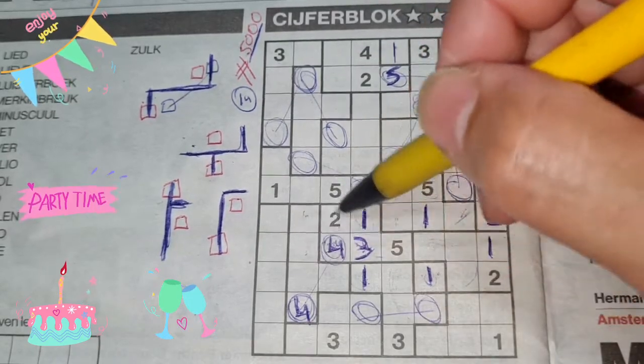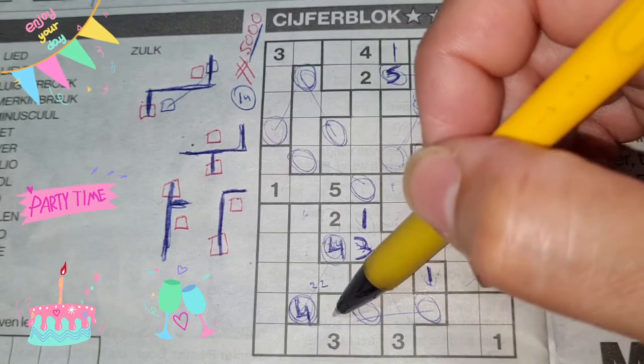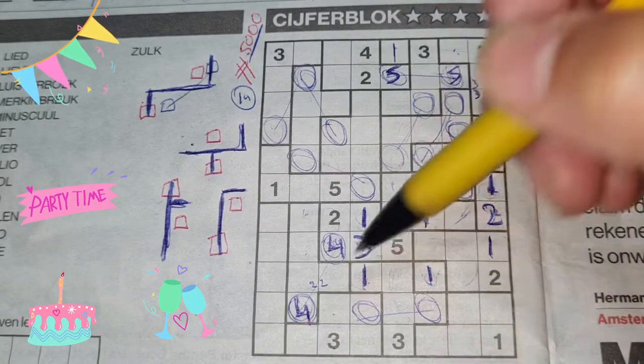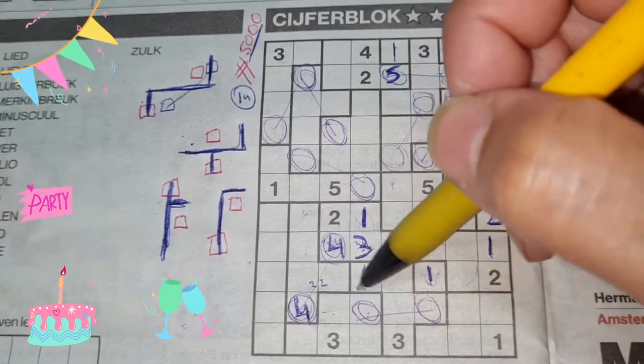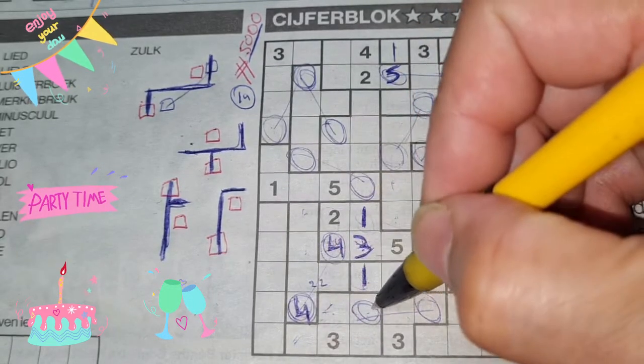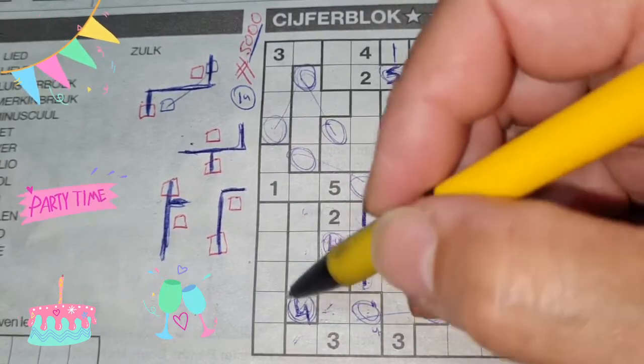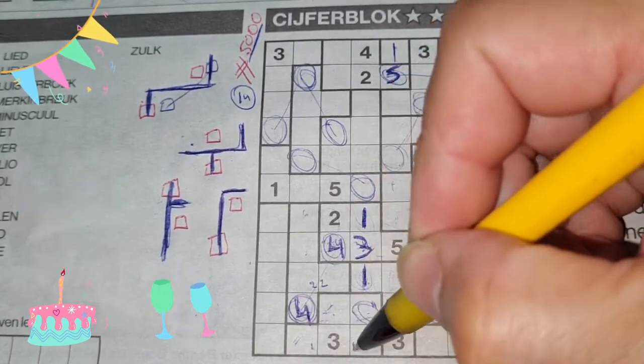These 2 boxes can be a 2, so the 2 could be here, could be there. So this box can be a 2. Oh, wait. These 2 boxes can be a 4, so the 4 could be here, could be there. These 2 boxes can be a 1, so the 1 could be here, could be there.